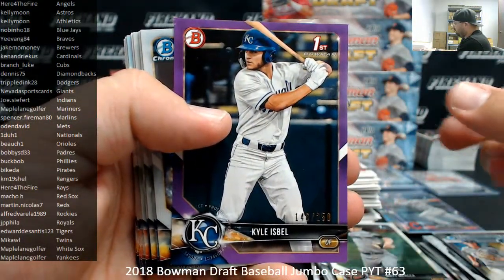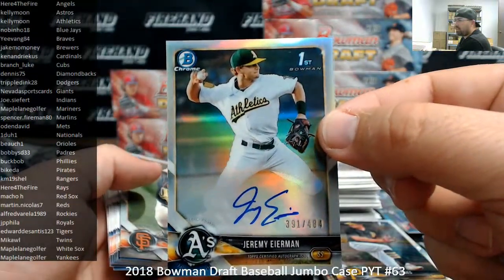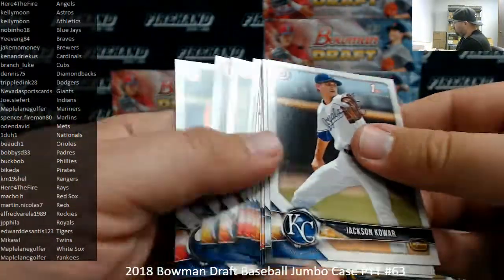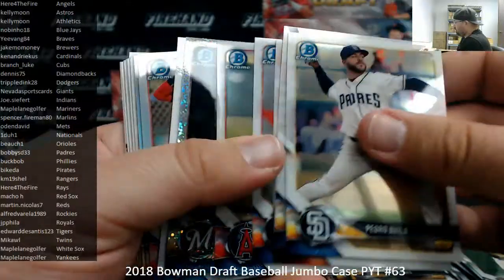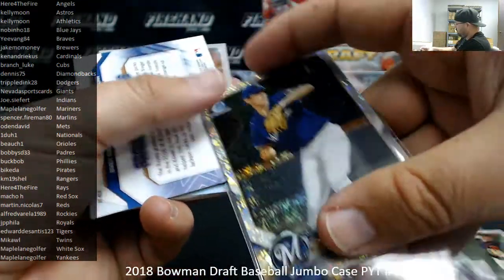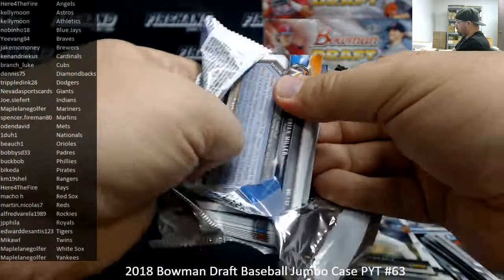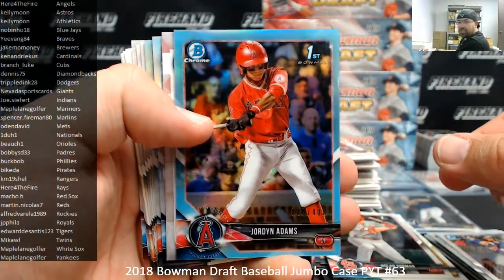Got a purple paper number to $2.50, Kyle Isbell for the Royals. Got a refractor auto, Jeremy Ironman for the Athletics, number to $4.84. Athletics belong to Kelly Moon. Got a sparkle refractor of Justin Jarvis for the Brewers. Brewers belong to Jake Mo Money. Got a sky blue refractor number to 402, Jordan Adams, Angels, going to Hereford Fire.